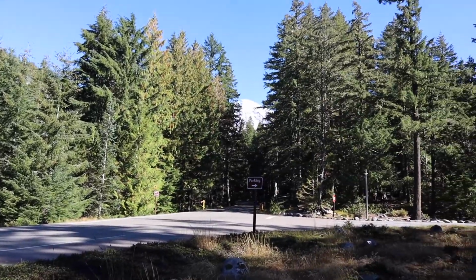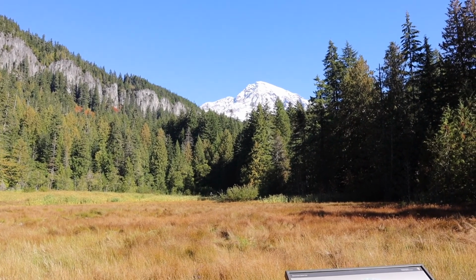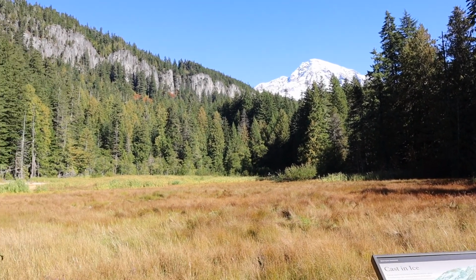Oh, but then right there, you can see Mount Rainier. So we still have a long way to go to get to the top. But awesome. I kind of like this stop too for a couple reasons. So the sign is kind of interesting.